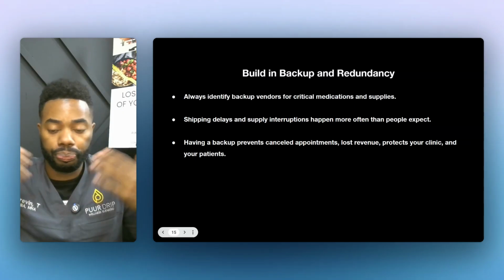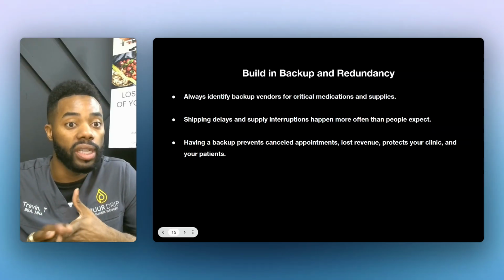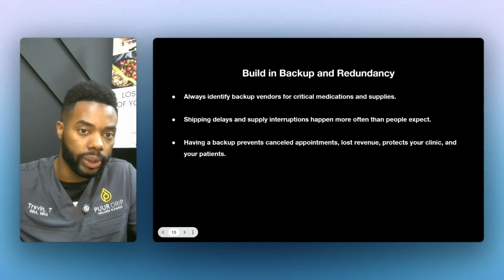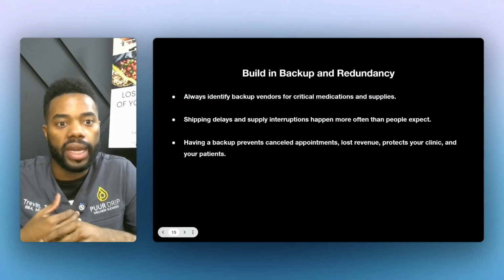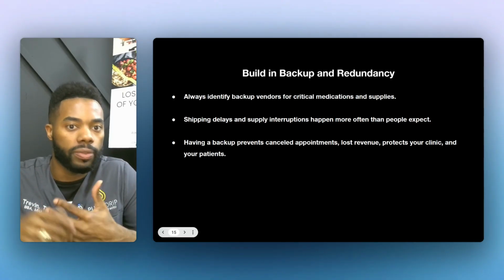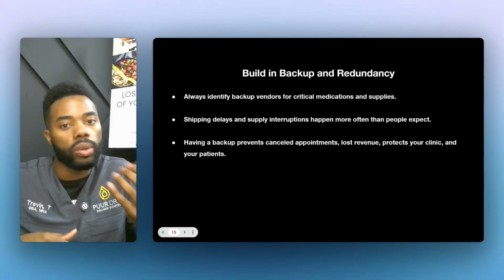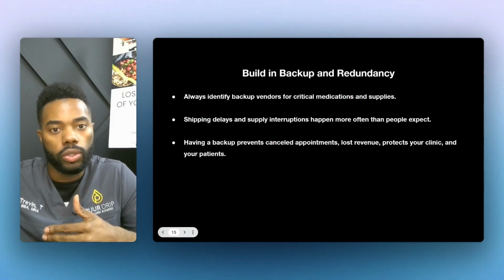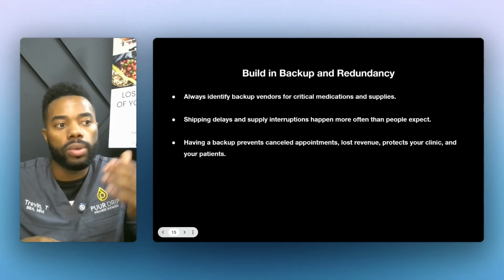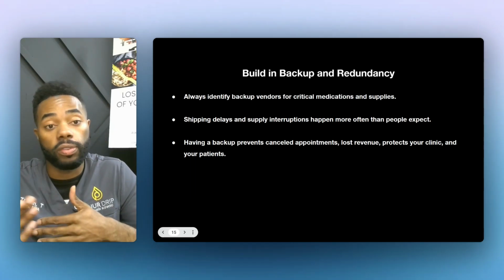And so due to that, we were unable to order multiple boxes of IVs because, as you know, hospitals are ordering those all across the country. Because of that, us being a small business clinic, we were not getting preferential treatment, but we were still seeing IV patients. So you want to have a backup vendor. We use McKesson predominantly for our IV bags, but you want a backup vendor to make sure if anything like that happens, you can still get what you need to serve your patients.